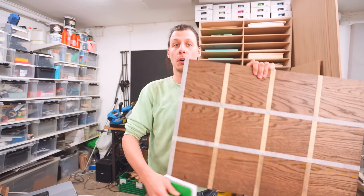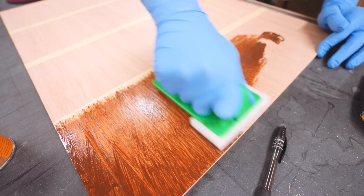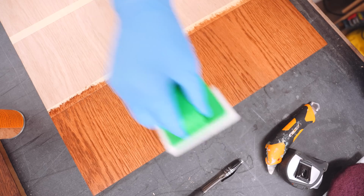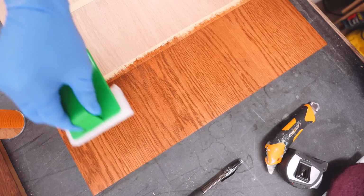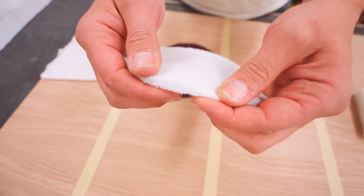The whole first row is applied with one of these Osmo sponges. You put in a bunch of products, rub it in. I didn't wipe any of it off on any of the tests. Second row, pretty similar, only this time applied with one of these pads for the orbital machine.